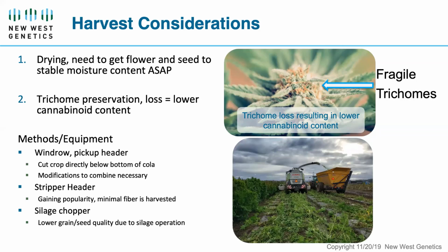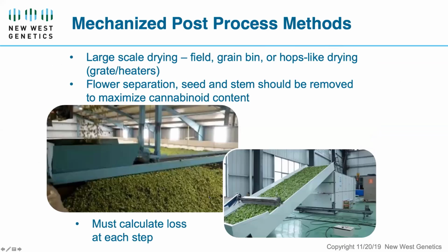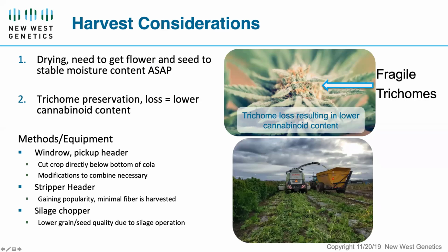And then the other one is trichome preservation. So trichomes are these little hairs on the female floral tissue, and they are the primary site of cannabinoid biosynthesis, and so that's where they're most concentrated. They are fragile, and if you lose them, you are lowering your cannabinoid content. So every aspect of production that I'm going to talk about here needs to consider minimizing their loss.